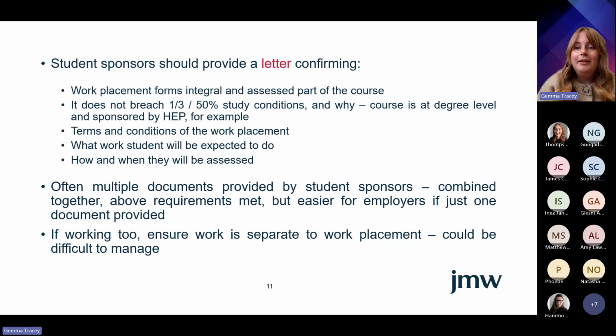You then need, if they're doing a work placement, this letter from the organisation confirming the terms that we've spoken about today. And you just need to bear in mind that if you've got one student who's doing a work placement but is also working in accordance with their work restrictions, it could be quite difficult to manage because you'd need to comply with the student work restrictions in terms of that work placement only lasting either a third or up to 50% of the total course, but you also need to evidence the maximum hours that a student can work in accordance with their student work restrictions.